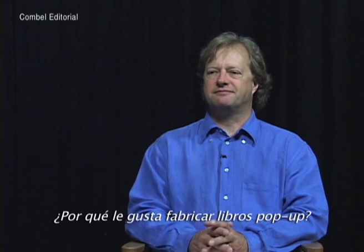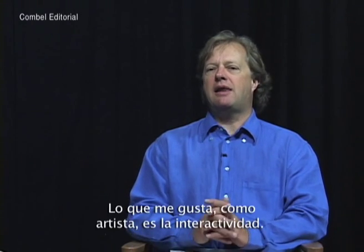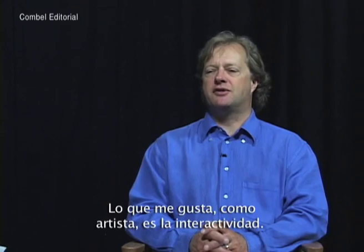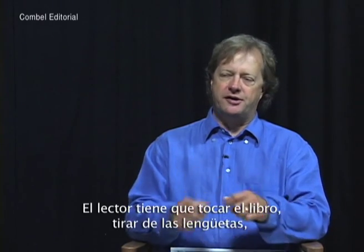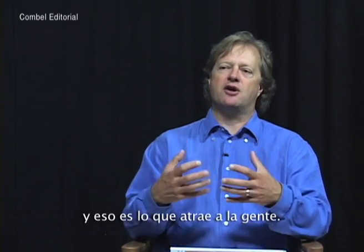Why do you like making pop-up books? What I like about pop-up books as an artist is the interactivity, the fact that the reader must touch the pop-up book, pull the tabs, and that's what I think draws people into pop-up books.